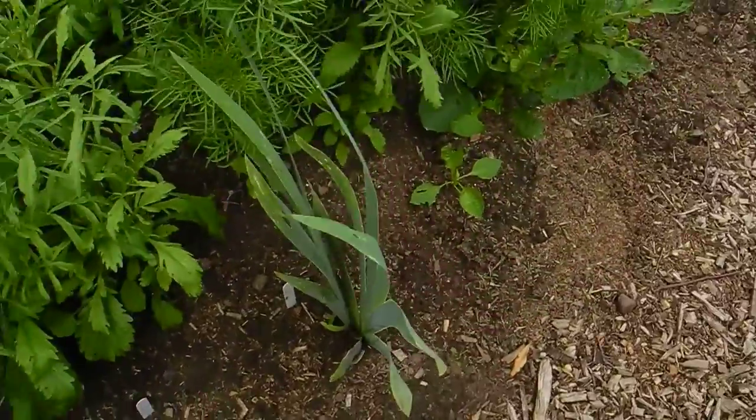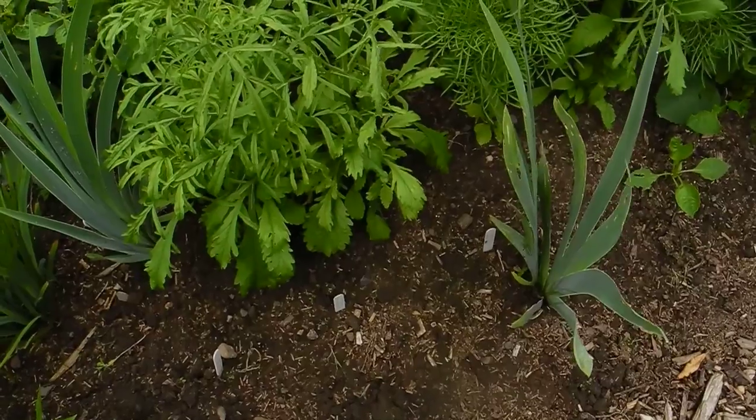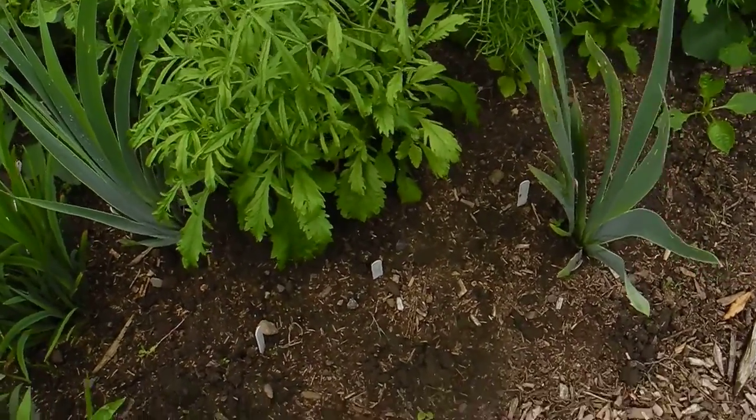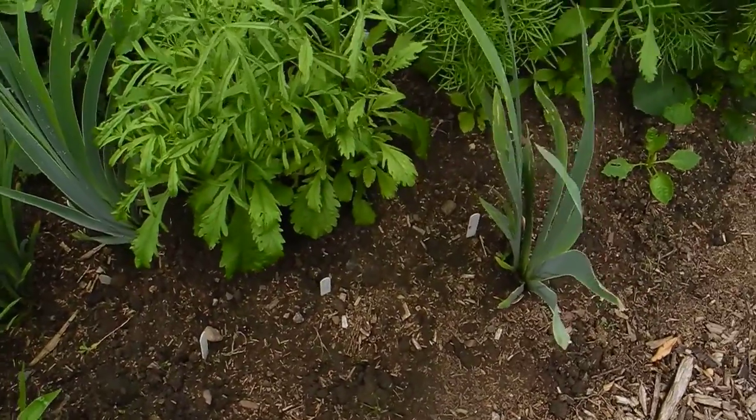So there's supposed to be 6 irises here. As you can see, there's only 2. One of them did actually put up a bit of a shoot, then died. The others show no signs of that.